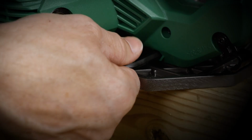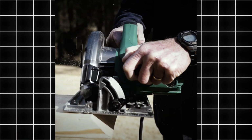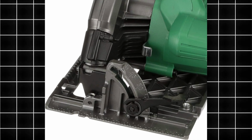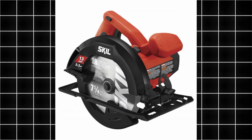And let's not forget the single-handed bevel adjustment and depth of cut lever. They make setup a breeze. In fact, this saw was named Best Corded Budget Circular Saw for Pros in 2020 by Pro Tool Reviews. And for good reason. Number 4 on our list is the Skil 5080-1 Circular Saw.